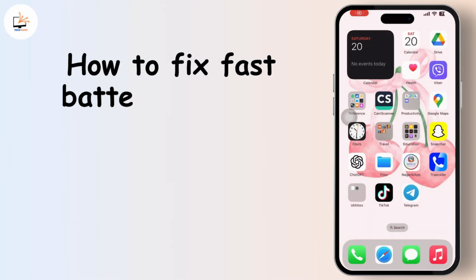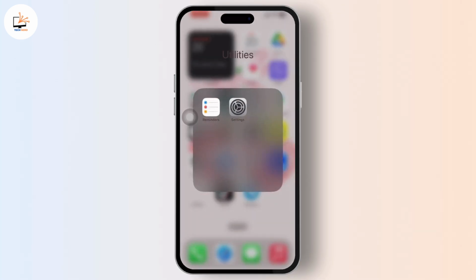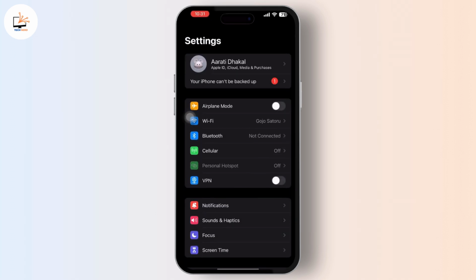If you're experiencing fast battery drain on your iPhone after updating to iOS 17, then there are several steps you can take to troubleshoot this issue and save battery life. So let's get started. Firstly, open the Settings app on your iPhone. After that, simply scroll down and tap on the Privacy and Security option available in there.